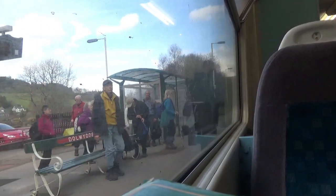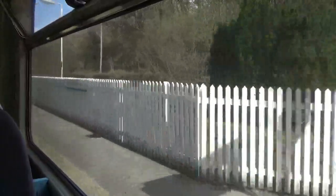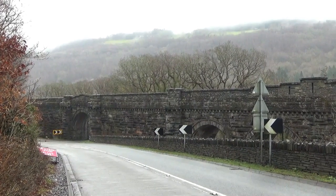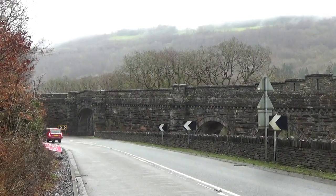The next 3 stations after Blaenau are Roman Bridge, Dolwyddelan and Pontypant. Between Pontypant and Betws y Coed is Llaneda Viaduct. Also known as Catherine's Bridge, the structure is in a rocky style to match its surroundings.